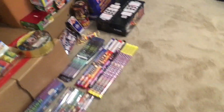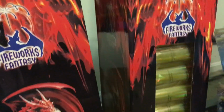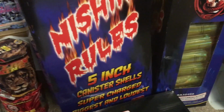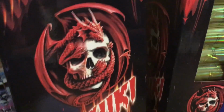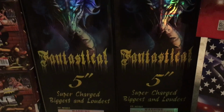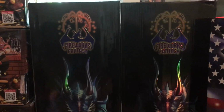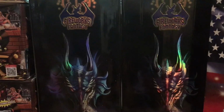So yeah, I'm sorry, I kind of forgot to show this one, this Lion King and the Orange Sky. And then after that, I got some shells. I got these Nishiki shells, which were from Fireworks Fantasy. I haven't actually seen these in person. I'm pretty sure these are going to be good because I've got also Fantastical shells, which I know are absolutely fantastical, and they're one of my favorite shells for sure. So I'm pretty excited to see how their Nishiki shells are.